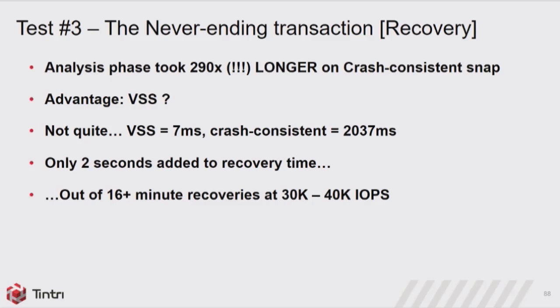And let's say we only had 10,000 IOPS available to it. Now we're dropping even further, so now we're at an hour. So I can see where DBAs get pretty finicky about these recoveries, being burnt in the past of waiting and waiting and waiting, especially on older, slower storage.